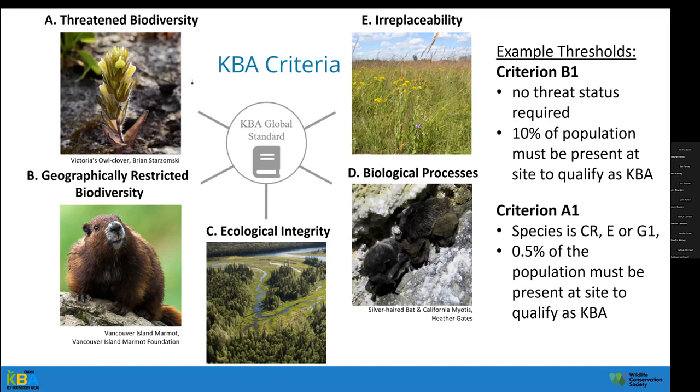Criterion D here, biological processes, identifies sites such as demographic aggregations, ecological refuges, or recruitment sources. Examples might include bat hibernacula, seabird aggregations, particularly on the coast, migratory staging grounds, fish spawning sites. These also have population thresholds that must be met, so every abandoned mine shaft with a few hibernating bats is not going to meet the criteria. In all, there are several ways to get to KBA status, and as mentioned, a site can meet more than one criterion. If you're interested in more, I'm happy to get into the nitty-gritty details on our own, but we'll leave it at that for this overview.